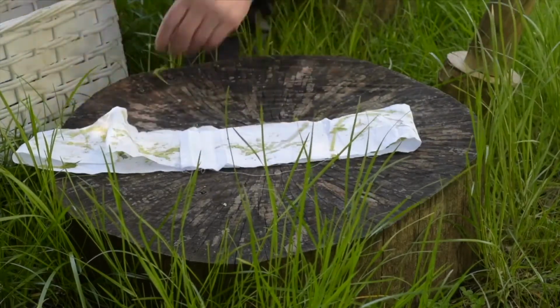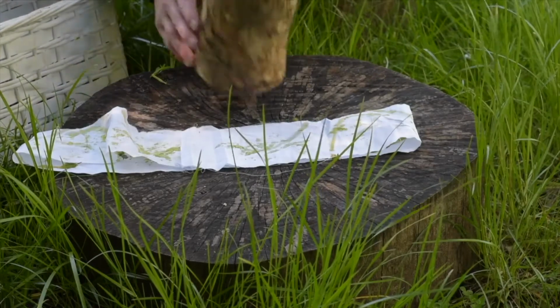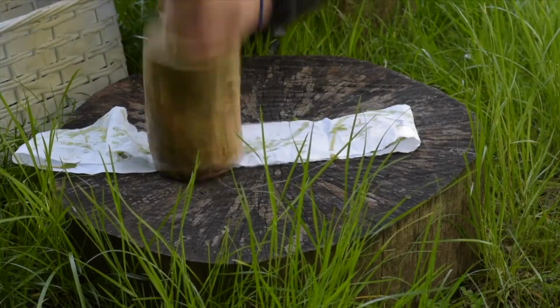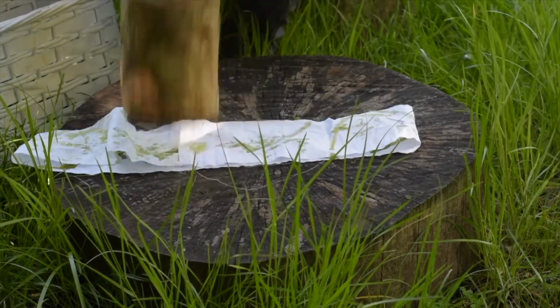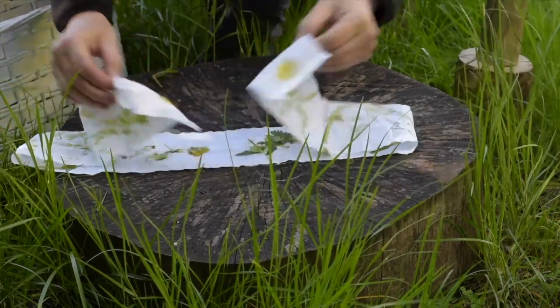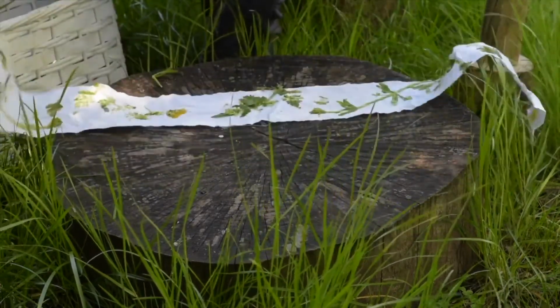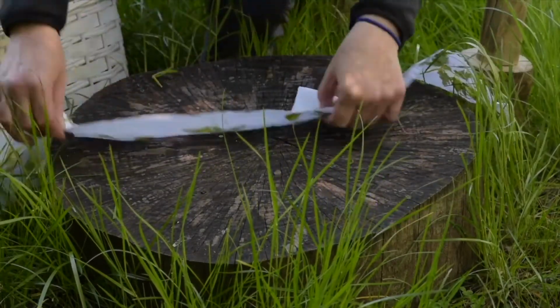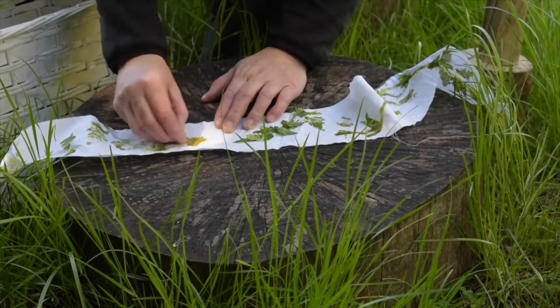Let's see what this does. Are you ready? We're going to bash. Hands on the handle. Wow. Can you see the yellow? Look at that. Now we've got a bit of a fiddly job. We need to pick off all of the bits of plant. It might take a while, so you can be a bit more careful than me.